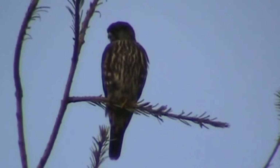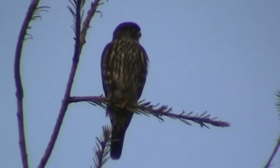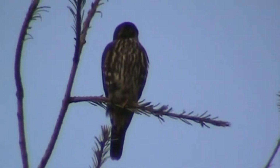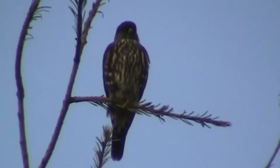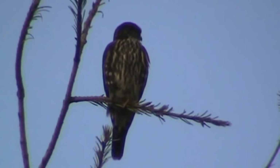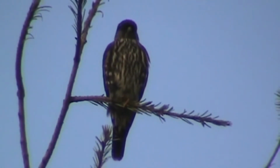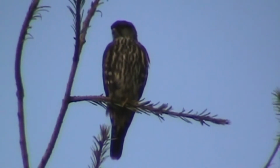Well, here's our Merlin back in the tree. He thinks this is a great spot for hunting. He'd flown out of the tree, went down to the one about a half block away, came back circling and hunting again, and landed right back in the same spot. We're all excited about it. Getting a little bit of blue sky behind him now, and we're making a video of him from the front.